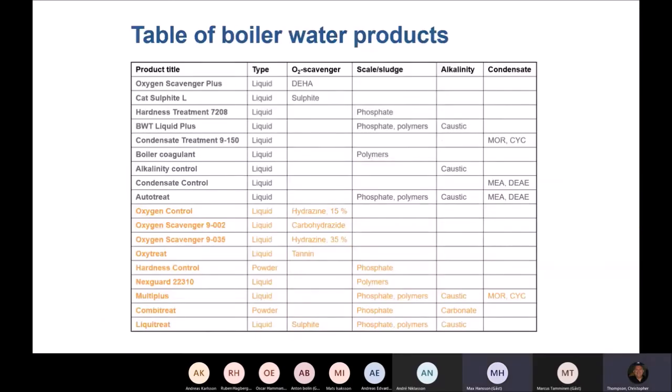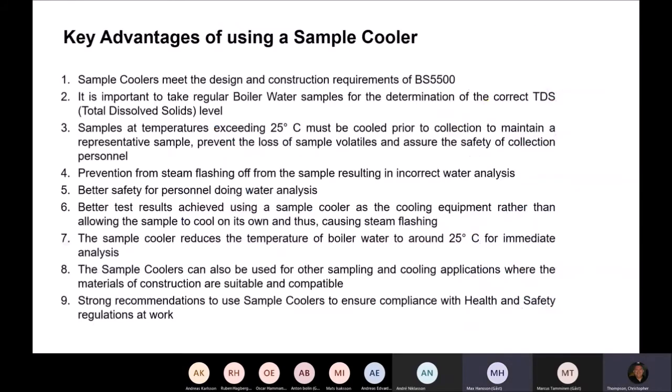I have a question there when taking a water sample. Besides cooling it, you want a continuous flow. Is that correct? Correct.